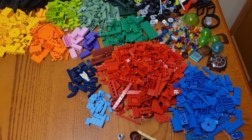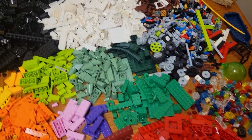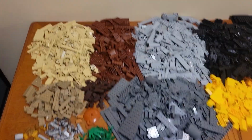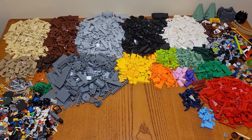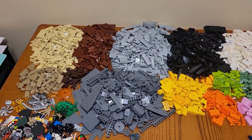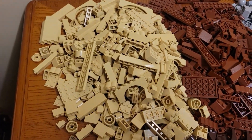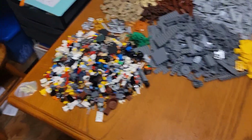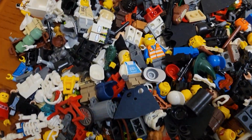So I just finished sorting. I need to clean up the table a little bit. There is a ton of stuff here. I did not think I would almost run out of table space when doing this. Obviously, there's more than $50 worth here. I mean, that pile of tan would cost more than $50. So yeah, and that doesn't include all these minifigs.